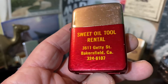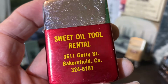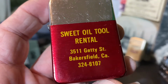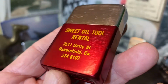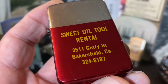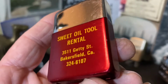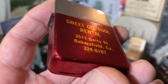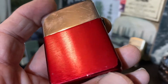Sweet Oil Tool Rental, so it had something to do with the oil business. I don't know where the word sweet came in. I know a little bit about tools and expendables that were produced for the oil field, so I don't know exactly the nature. With it being a rental, that tells me that probably very big equipment, but that's what I know.